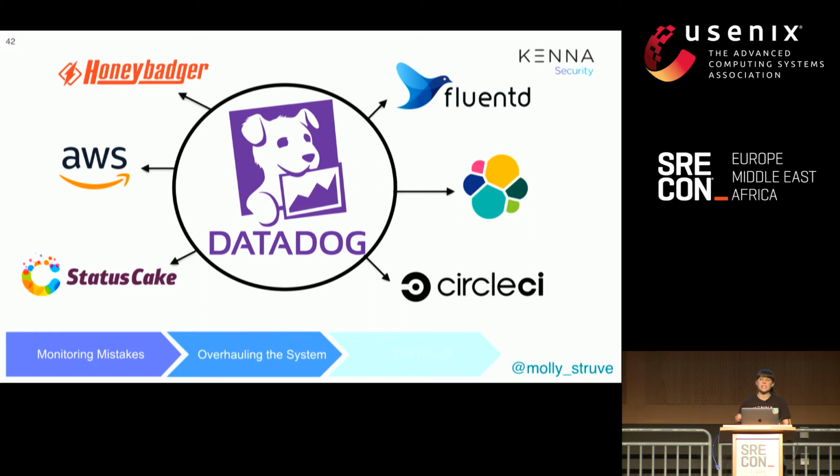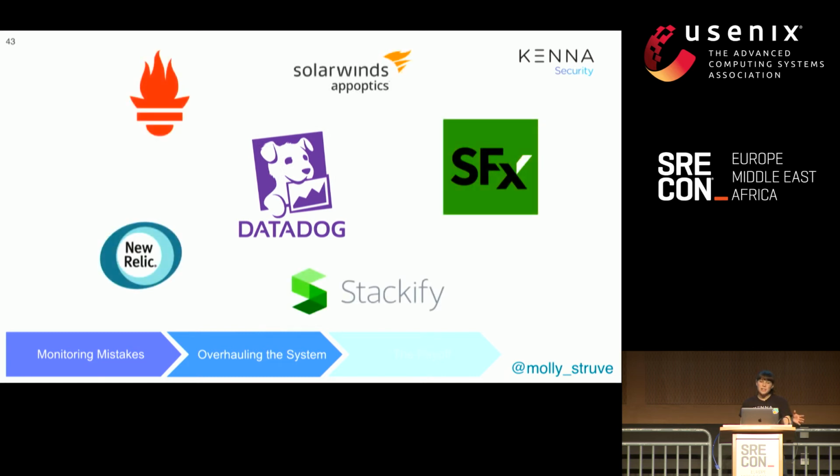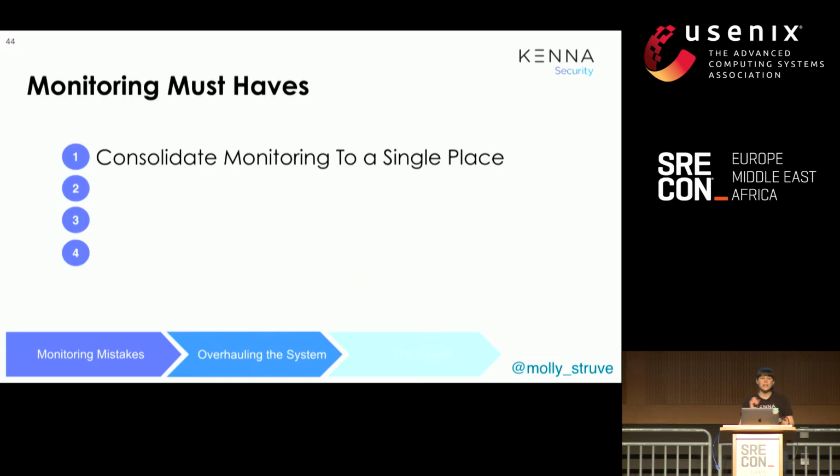Having multiple monitoring tools is great, and you will likely need more than one to ensure that you cover all aspects of your application and your infrastructure. But you have to consolidate their reporting to a single place. Datadog is certainly not your only option. There are many other great companies such as Prometheus, New Relic, SignalFX, Stackify, SolarWinds. The list goes on, depending on your monitoring needs. However, no matter what you choose, choose one that can integrate with all of your existing tools. So it's a one-stop shop to find everything you need. So to keep things simple and manageable, make sure you consolidate monitoring to a single place.